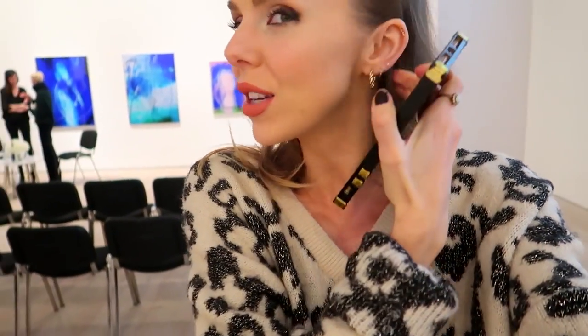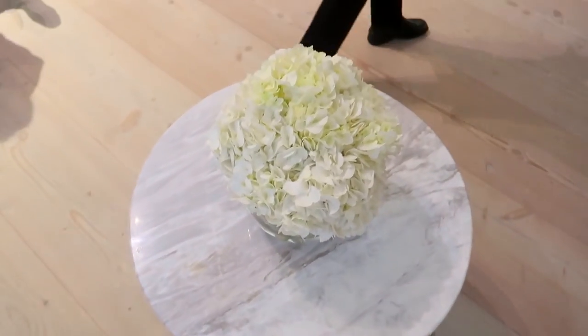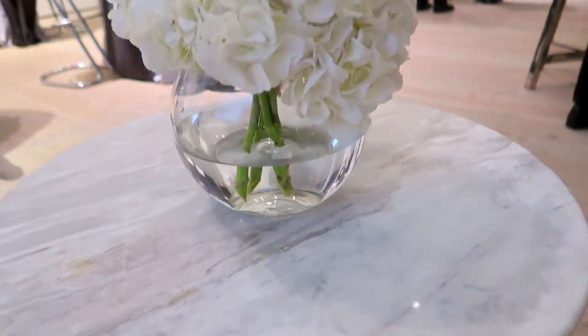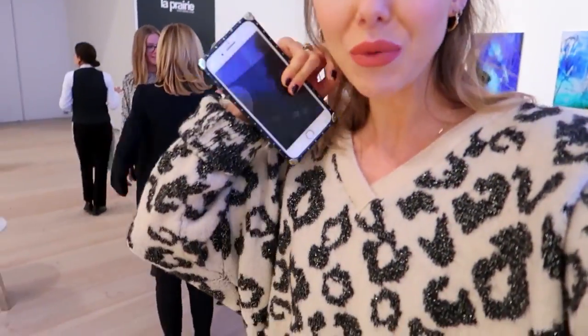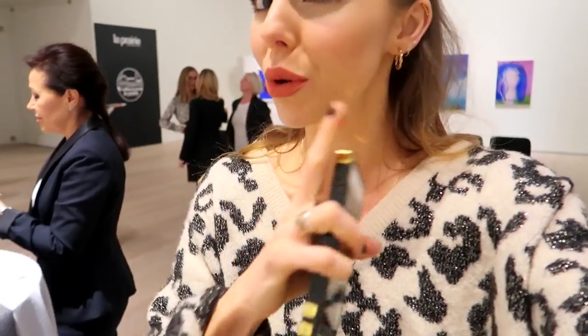So I'm just in the Saatchi Gallery and we're at a Le Prairie event. We just had a little talk with the artist in collaboration with Le Prairie, which you can see in the background. I want to show you this table quickly. How beautiful these flowers are and this table. Le Prairie work a lot with an artist, which you can see behind me. I'm going to show you some of the products now.